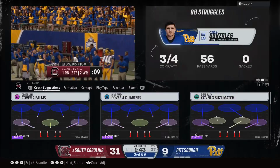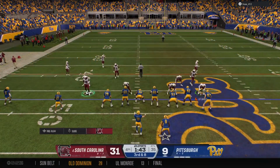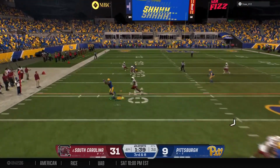Like, it is hard to put all the facets of defense together. Run defense, pass defense. They've been so good, man. Dialed in. You could tell they were ready. They were fast. They were physical. They dominated this football game today.